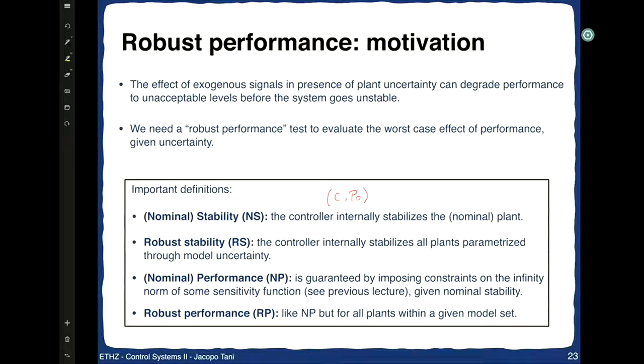What's robust stability? Robust stability is basically the same thing, but this time with a non-nominal perturbed plant. So C, and we'll use pi to denote the family of all the possible perturbed plants. What's nominal performance? Nominal performance is, again, given a nominal plant and a controller that stabilizes it, what kind of extra constraints do we have to introduce to guarantee some good desirable features, like noise, disturbance, and tracking? And now we get to robust performance. What is robust performance? It's like nominal performance, just that we'll have to discuss this with all possible families of plants and not just the nominal one.